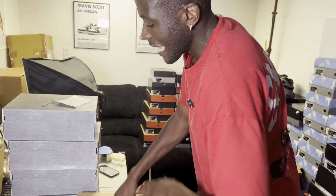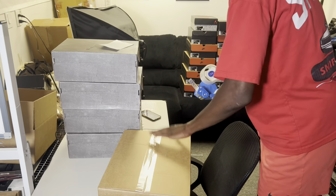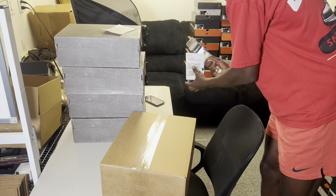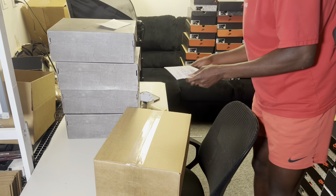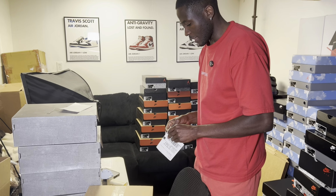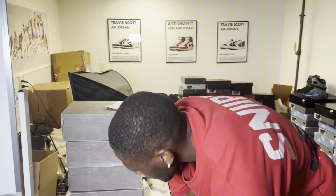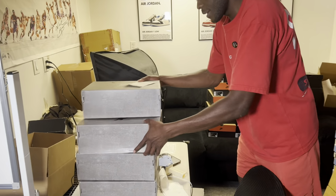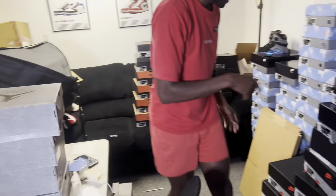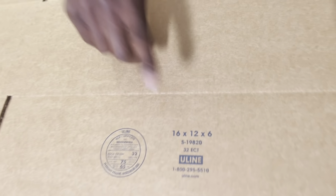But you know, again, this is 16 by 12 by 6 right here. You typically want to double secure it, and then bam, 10.5. You get this right here, and then you're good to go. So I have a lot of shipping, so I'm gonna do one more. Bam, that's good to go. We got another 10.5 that we're about to get out right now. So bam, another one. Typically these bigger pairs, you want to get a 16 by 12 by 6.